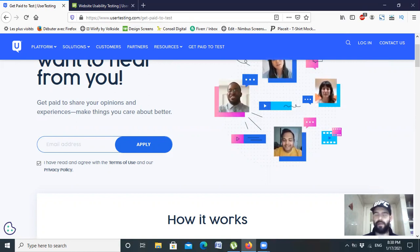Again, if you're on your laptop, you will need a screen recorder. I forgot to mention that you will need to download the app, which is a screen recorder.